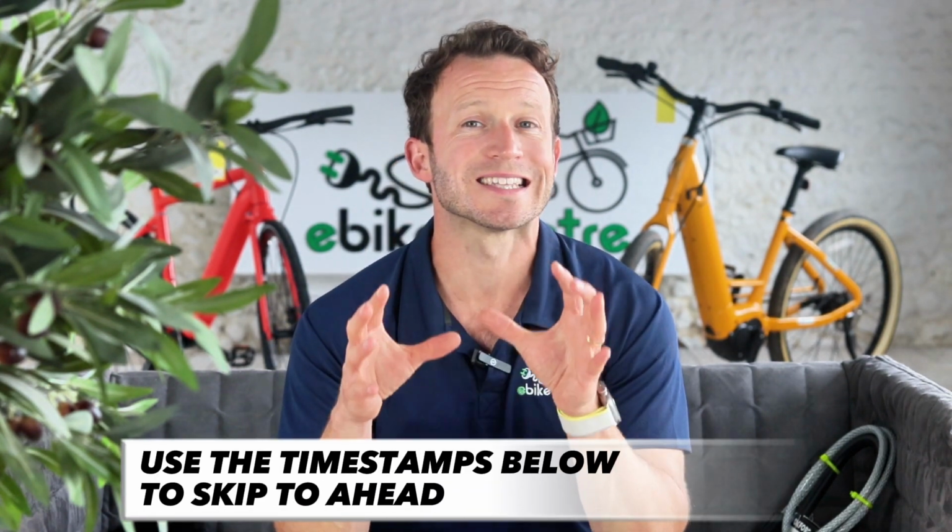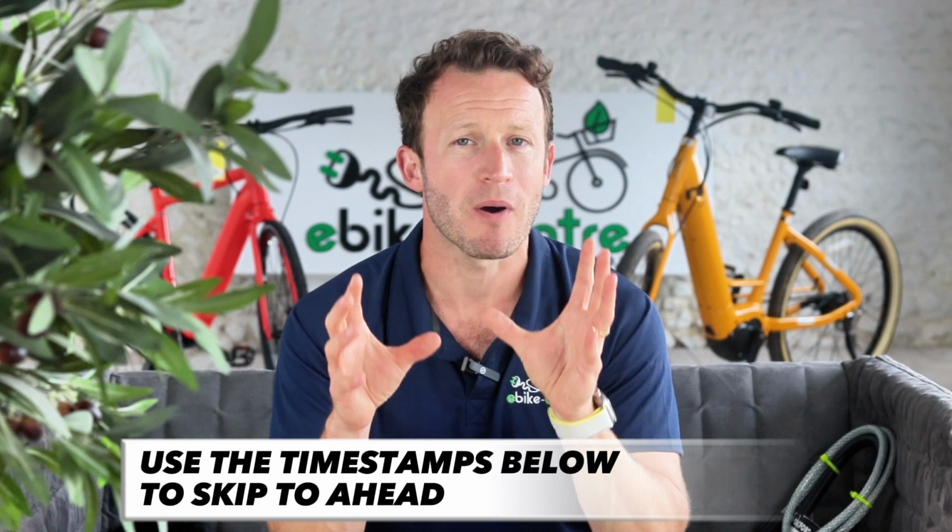So the most important thing to think of to start with is that that bike needs to stay where you left it. So it's all very well talking about immobilisers and tracking devices, but ultimately you don't want anyone to have the bike and you don't want to be chasing after them to get your bike back. You want it to be left where you left it.